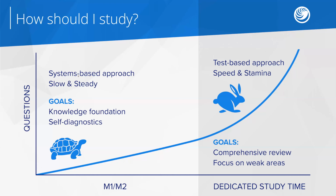And most of you would probably be familiar with Aesop's fable, The Tortoise and the Hare. And just like the tortoise and the hare, that's how we think you should approach this USMLE Step 1 exam, your COMLEX 1 exam, even your Step 2 and COMLEX 2 level exams as well.